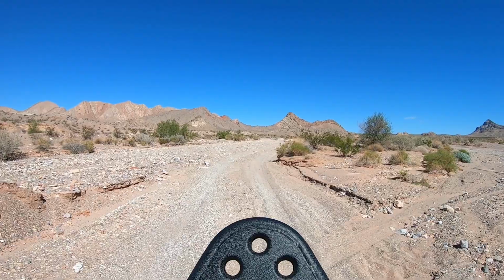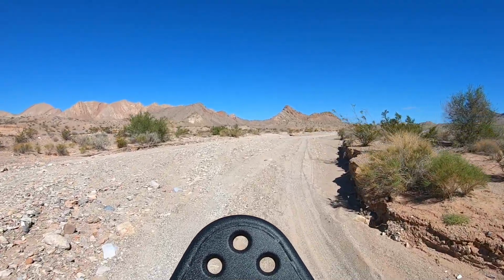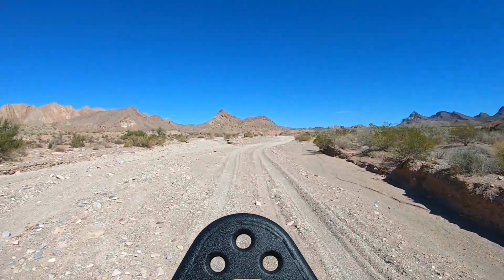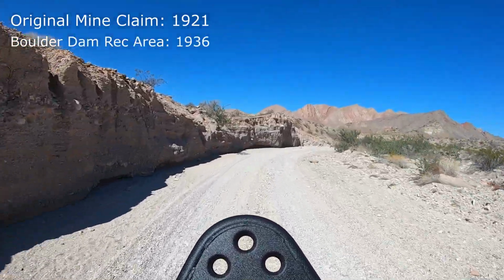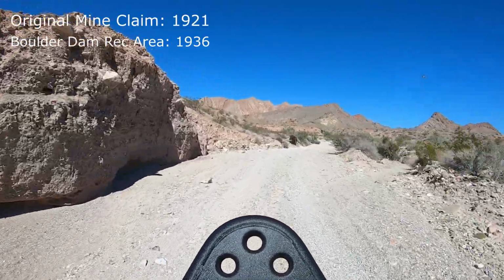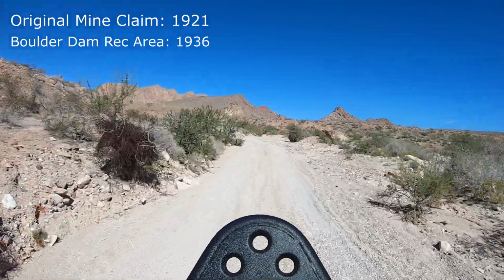We're going to follow the rough remains of this road, and this part was actually constructed and used by the original owners of the Anniversary Mine. Now you see, the original mine workings started back in 1921, but Lake Mead didn't even exist until 1936. This meant the area surrounding the mine claim had now become federal land basically overnight, part of the new Boulder Dam Recreation Area.